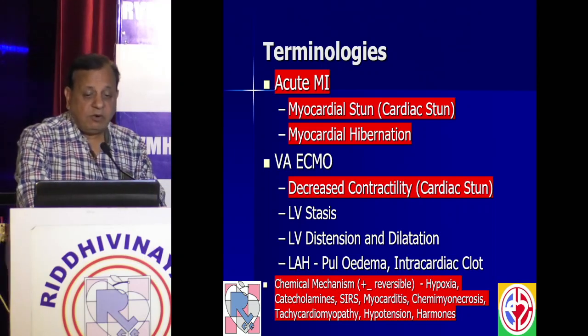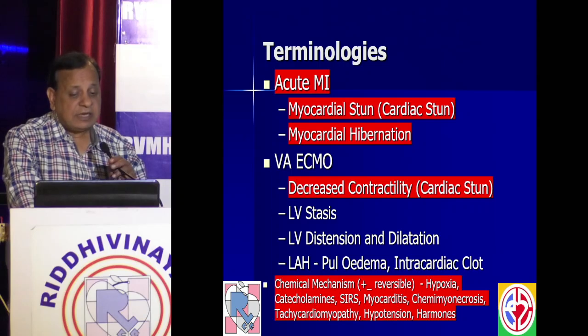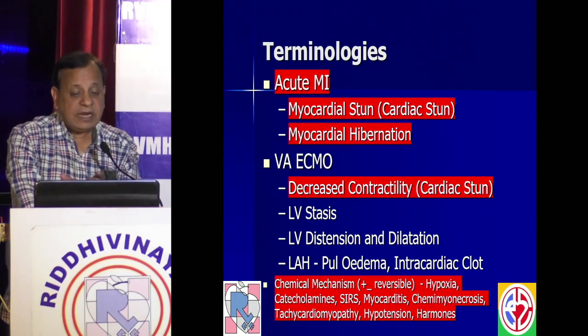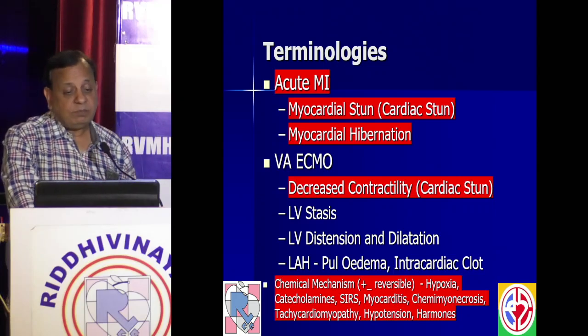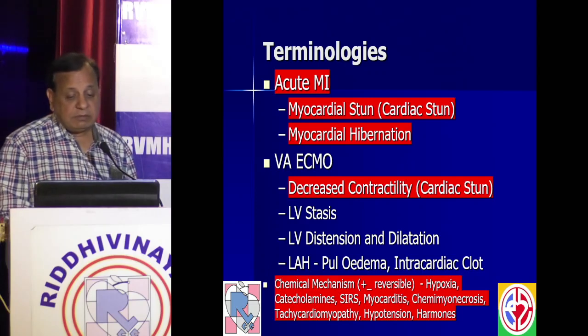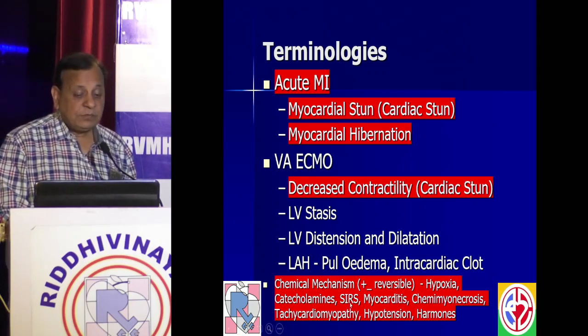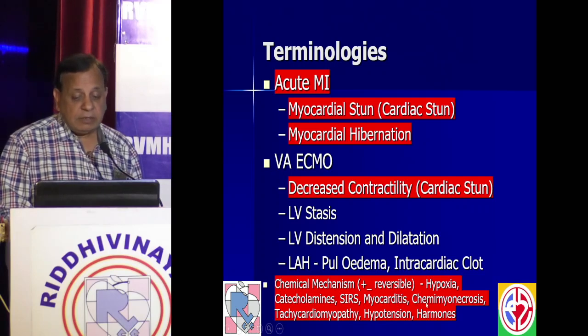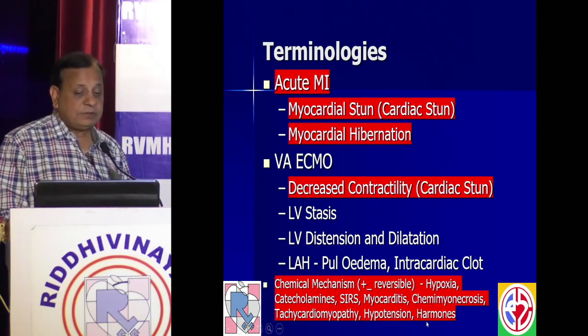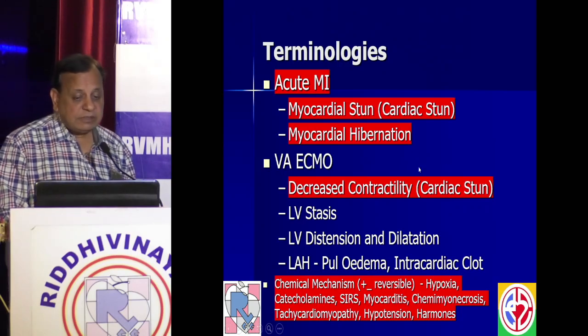And we have got terminologies like myocardial stunning, myocardial hibernating. And when the ECMO is there, decreased cardiac contractility is cardiac stunning. These lines marked in red are reversible conditions, and they are reversible because of many mechanisms like hypoxia, catecholamines, SIRS, myocarditis, chemomyonecrosis, tachycardiomyopathy, hypotension, and hormones. So these conditions are reversible.